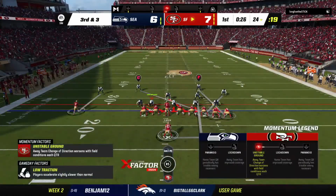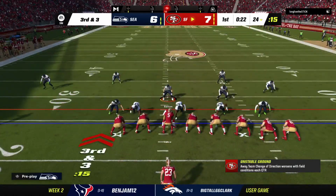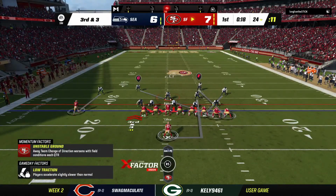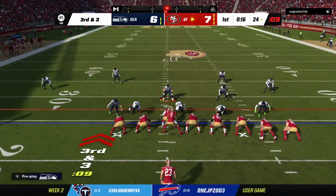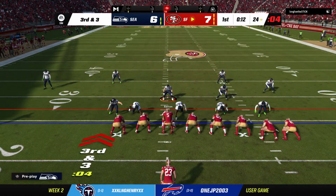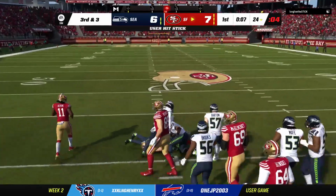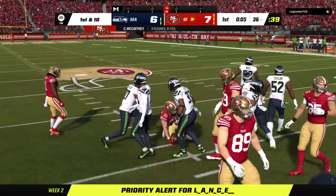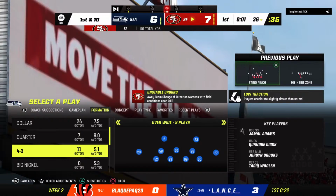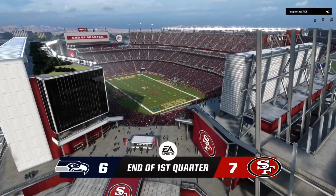The heavy set out there. 3 tight ends in the formation for 3rd and 3. 52 blaster. Check smash. They'll try and pick it up with McCaffrey. And he's taken down, but able to slip across the 35. After one, a 1-point game, 7-6.